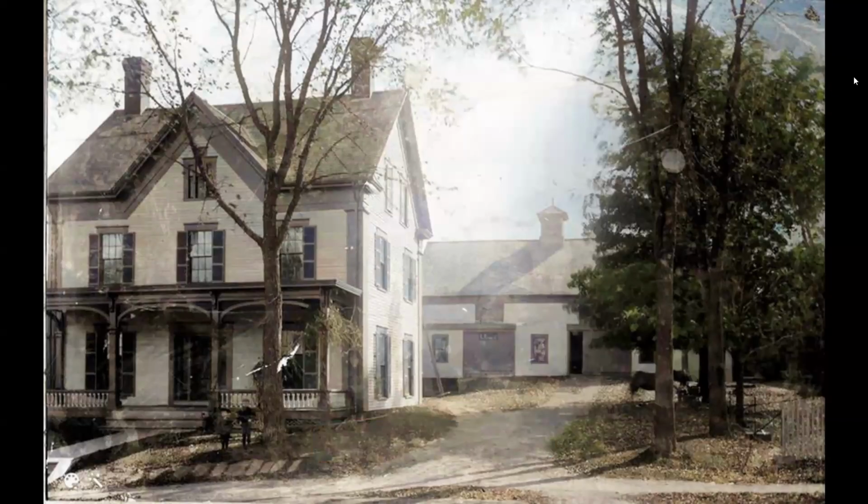Okay. And here it is again. This is before it became, there's a horse over here and this large barn. This would be when Mr. Gates owned it probably. It would be before it ever became a hotel of any kind. That's on North Street, of course.